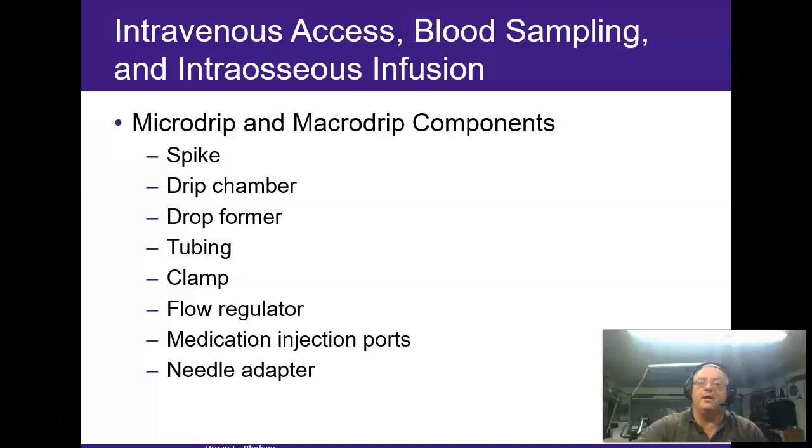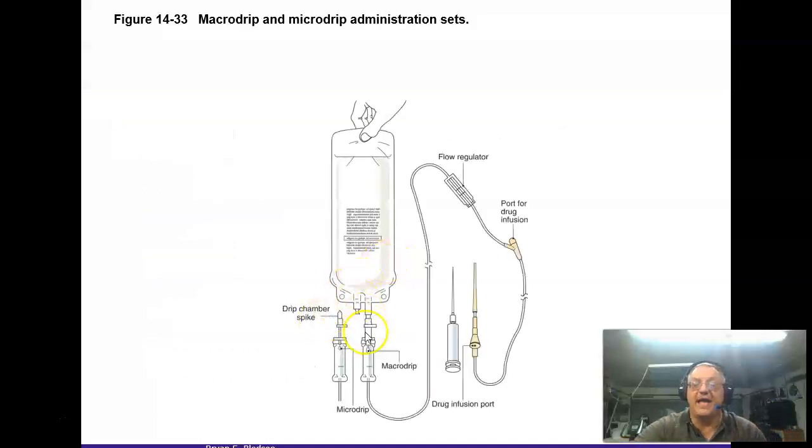All right. So the different parts of the bag: you're spiking the bag. This is the administration set, the drip chamber spike. We usually squeeze this until the fluid fills up to there. When I'm squeezing that, I usually clamp the line off. Usually I just pinch the line, fill the chamber, then turn it back upside down, and then allow the fluid to run out through. This is your flow regulator stopcock.